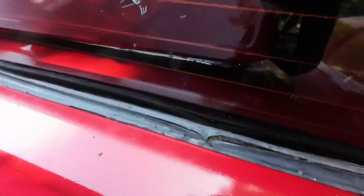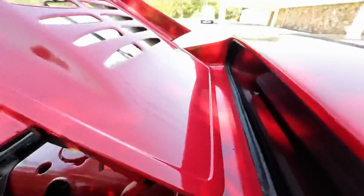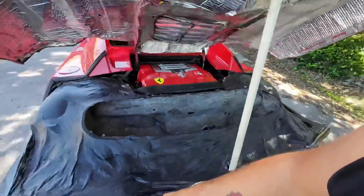That looks like it'll catch some water. Needs to be re-sealed like it is on this side. Something got pushed down over here. We'll look at that here in a minute. Let's check out the interior. We'll get the motor started. Listen to it.